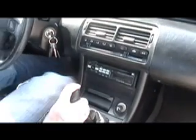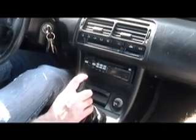This one was owned for about 12 years by the previous owner. He took very good care of it and had it since it was almost new. And I recently purchased it from him for the dealership. We'll take a little side trip through farm country back here to show you a little bit of the handling characteristics.